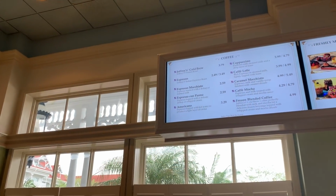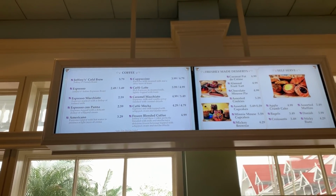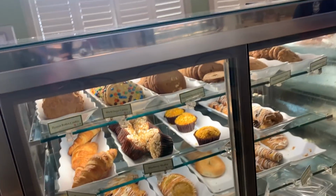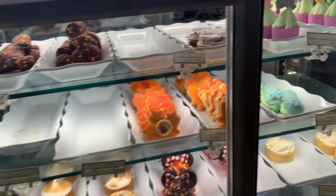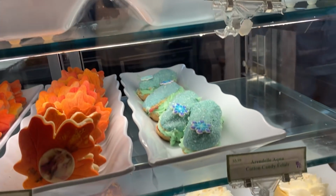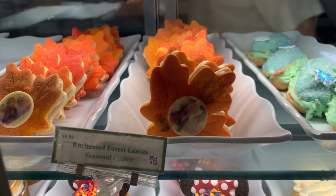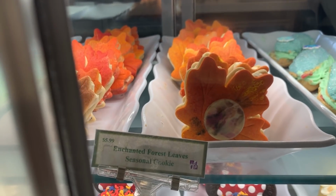This is a Joffrey's location, so you can get all kinds of fancy coffees and pastries here. They've got a lovely bakery case going on with really cute treats and cupcakes. Like, look at this cute cupcake that looks like a merry-go-round. There's an Arendelle Aqua Eclair, and behold, look at that gorgeous cookie. Do I need that? Yeah, I probably do.